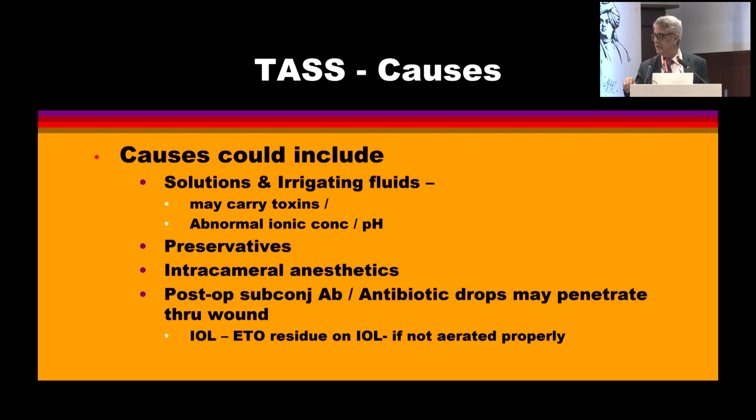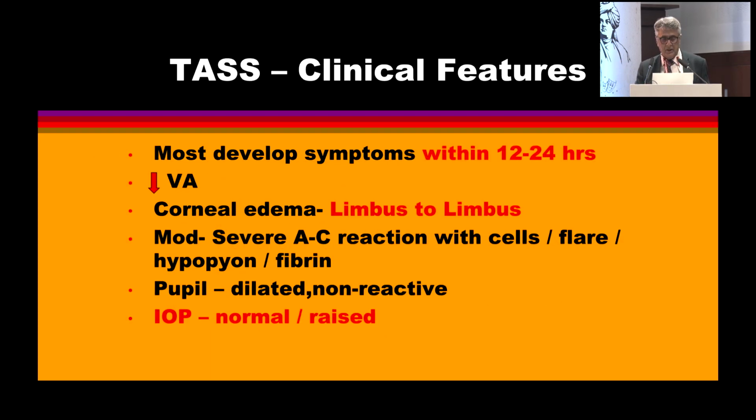I was talking to Dr. Rajesh Fogla. He said, don't depend too much on intracameral moxifloxacin because the reports of toxic reaction in the endothelium are also pretty high. What is important is TASS develops very early. So next day, the patient will have limbus to limbus corneal edema. So this is a patient of TASS. Whereas in infectious endophthalmitis, unless it is fusarium or pseudomonas, it will take 1 to 3 days to develop. But if it is within 12 hours and there's limbus to limbus corneal edema, suspect TASS.